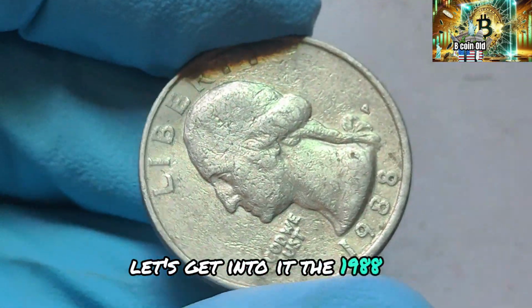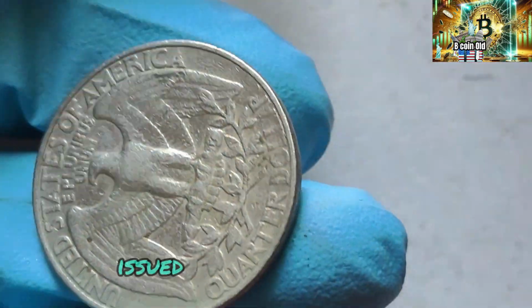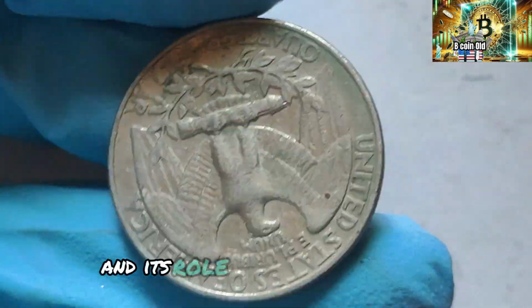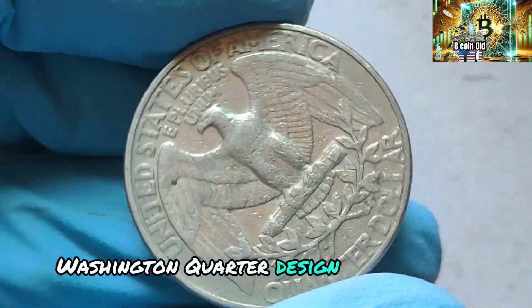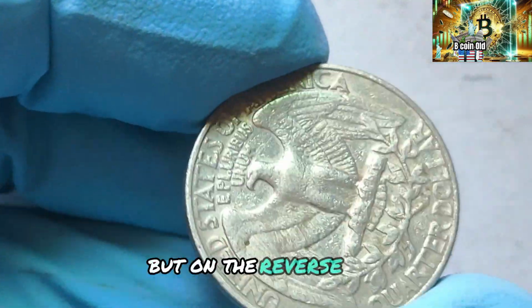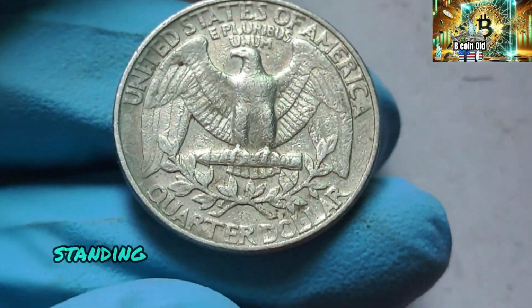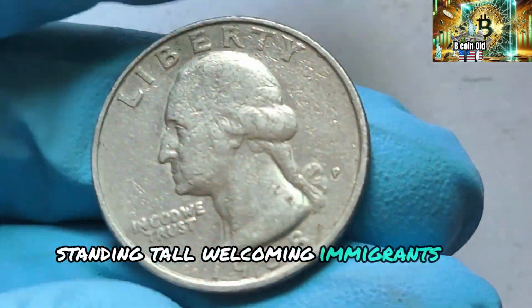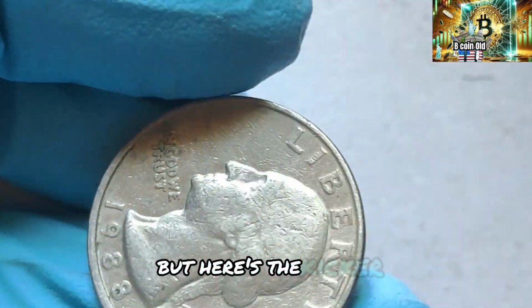The 1988 P Ellis Island, Washington quarter is part of a commemorative series issued to honor Ellis Island and its role in American history. It has the regular Washington quarter design on the front, but on the reverse side, you've got a beautiful image of the Statue of Liberty standing tall, welcoming immigrants to America. Sounds pretty cool, right? But here's the kicker.